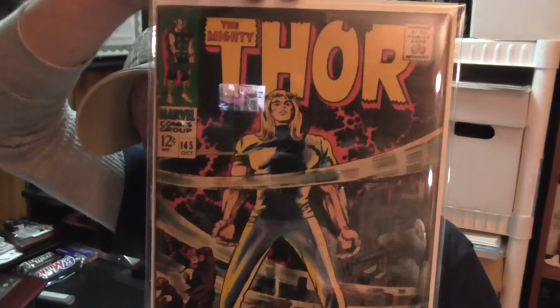And of the Silver Age comics, this is probably my favorite cover of all. Once again, it's a Kirby cover, and I originally had this in a reprint. It's Marvel Spectacular. It reprinted old Thor issues, and I found the actual Thor issue with this cover at a little antique store. They had a sale going on. It was like 20% off, and so I had to pick this up. Love this cover, the detail on it. I think it's a classic pose. It's Thor number 145 by Jack Kirby.